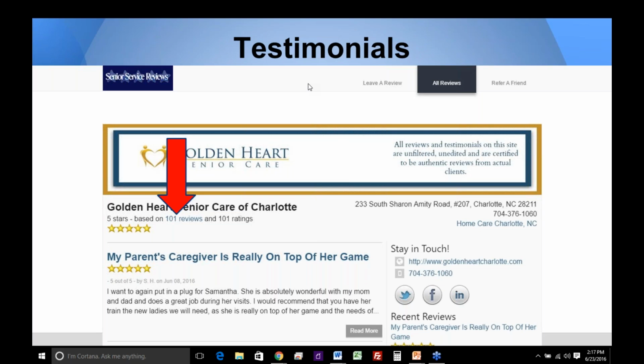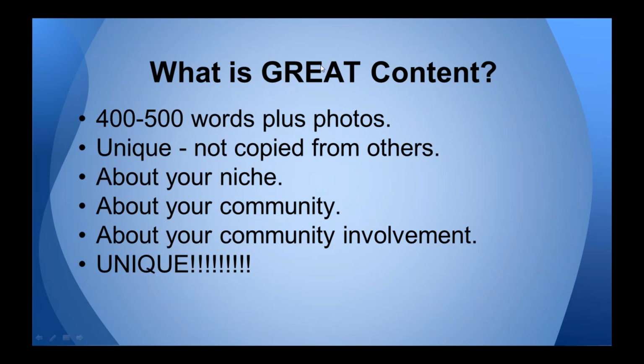So directing folks to a service like Senior Service Reviews that allows you as an admin to make sure your best foot forward, you can control some of that. Okay, so that is testimonials. That's part of your website. That's part of your internet marketing. So now let's talk about content a little bit.